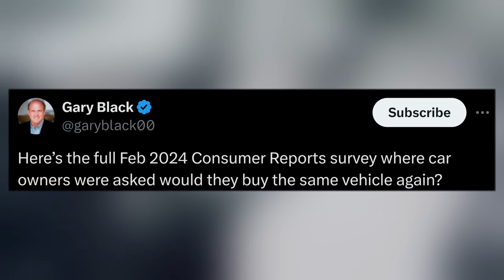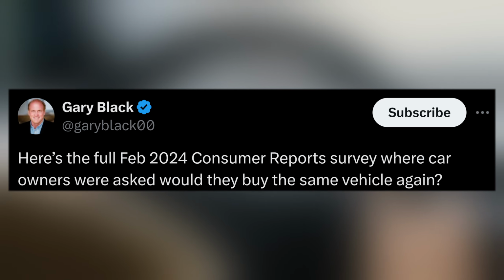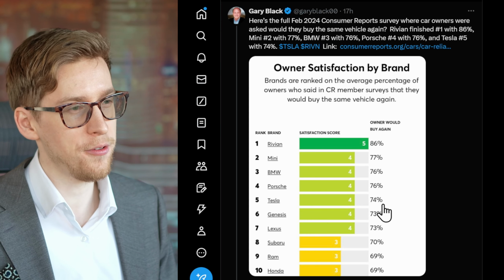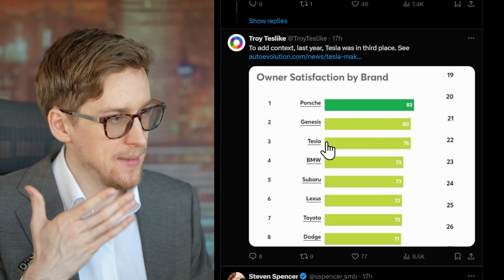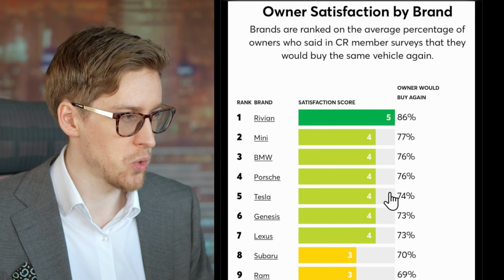That's some more context to this. Here's the full February 2024 Consumer Reports survey where car owners were asked would they buy the same vehicle again. Rivian finished number 1 with 86%. Mini was number 2, BMW, Porsche, and then Tesla. But this is more theoretical. Would you do this? I like the facts-based approach better, which is what S&P did. There's no guesswork there. Would you buy again? No. Did you buy it again? However, a year before that one, Tesla was number 3 at 78. Tesla's most recent score is 74.